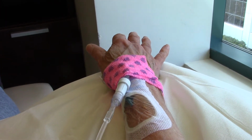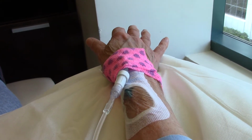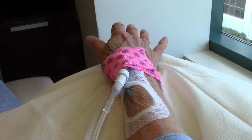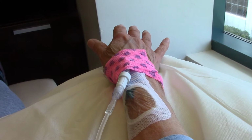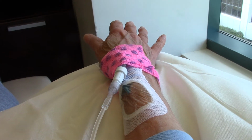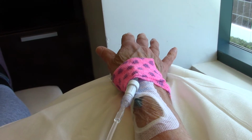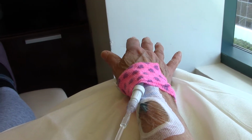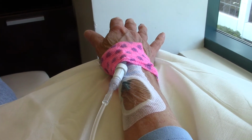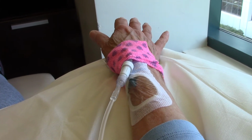So far, the only side effect that I've had is a swollen arm that turns a bit purple and has some pain about 3 days after the infusion, but that only lasts about 3 days and then I'm good to go. I haven't had nausea, diarrhea, vomiting, rashes, or any of the other side effects that most patients get. So I think this is a very good strategy for me.